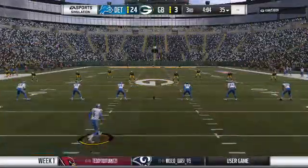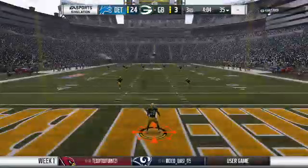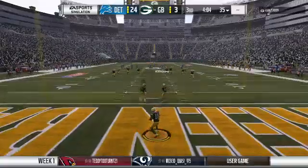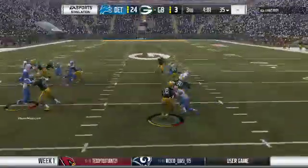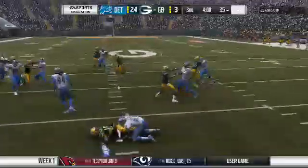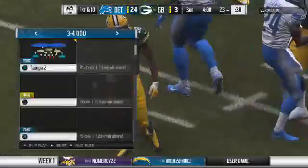So he splits the uprights, and that has to be a nice feeling. Right when it left his foot, he knew it was good. Yeah, just like a good three-point shooter in basketball, right? Release the ball, fall back on defense without even looking. You know it's going in there. And he'll get across the 20 before he's brought down at about the 23-yard line.